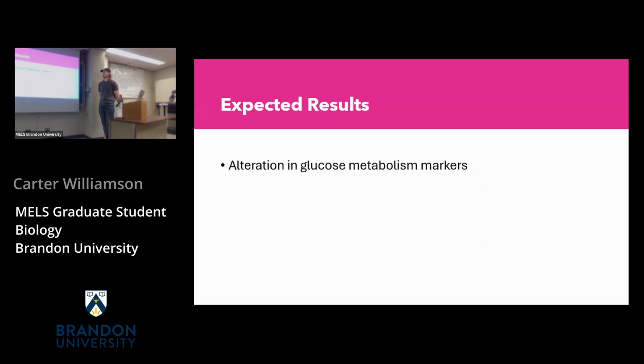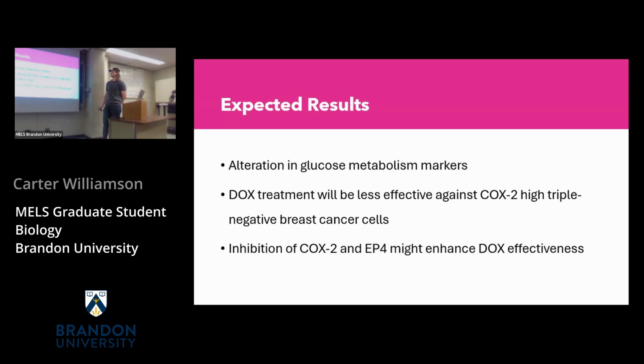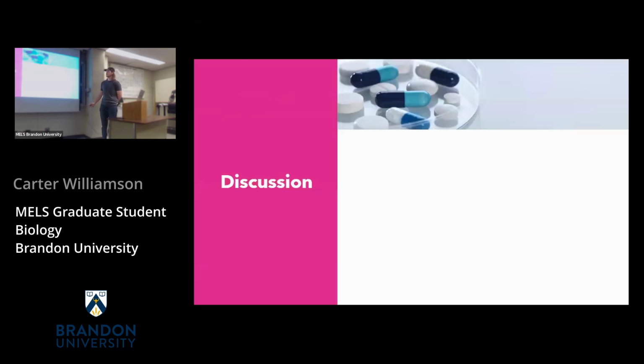And what do we expect to see? We expect to see alterations in glucose metabolism markers. We also expect that doxorubicin treatment is going to be less effective against COX-2 high triple negative cell lines. And we're hoping that inhibition of COX and/or EP4 could enhance the effectiveness of doxorubicin.